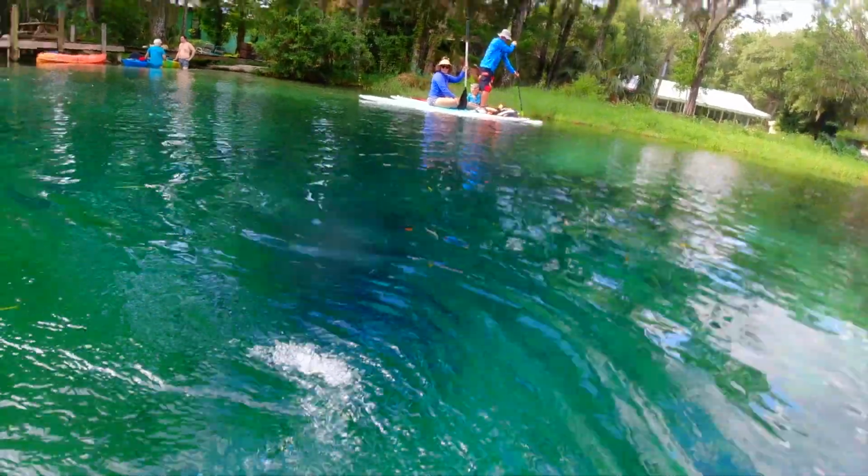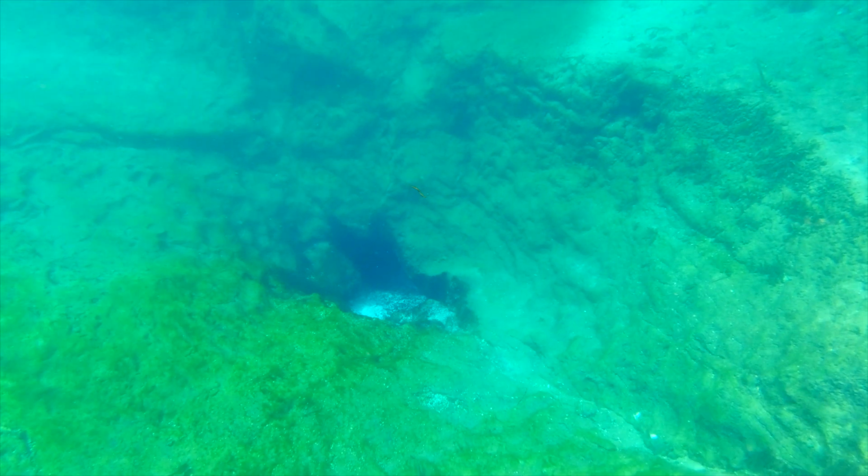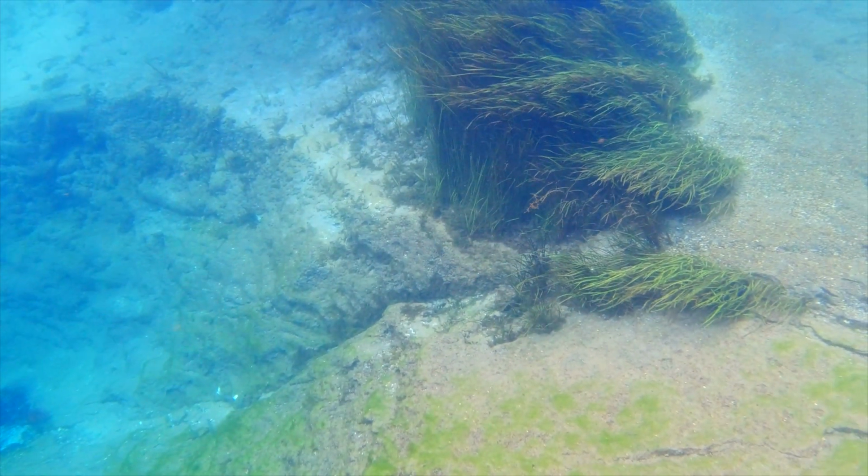All these holes you see underneath the Rainbow River are spring heads. They're small springs pumping fresh water into the river. They're all over the place.